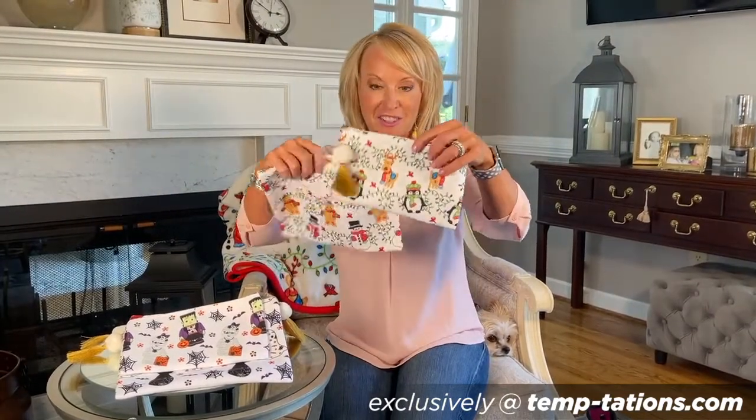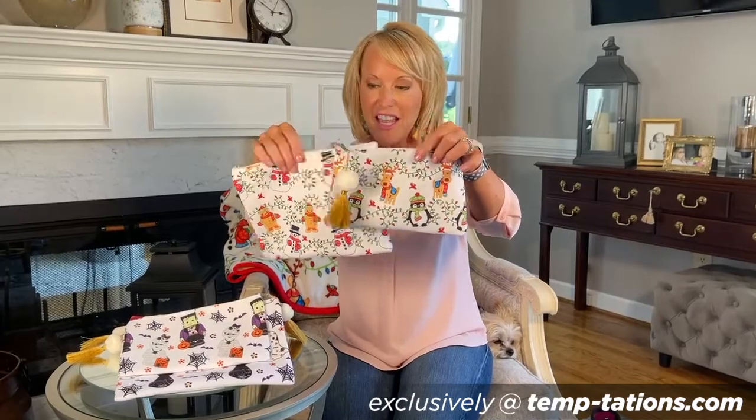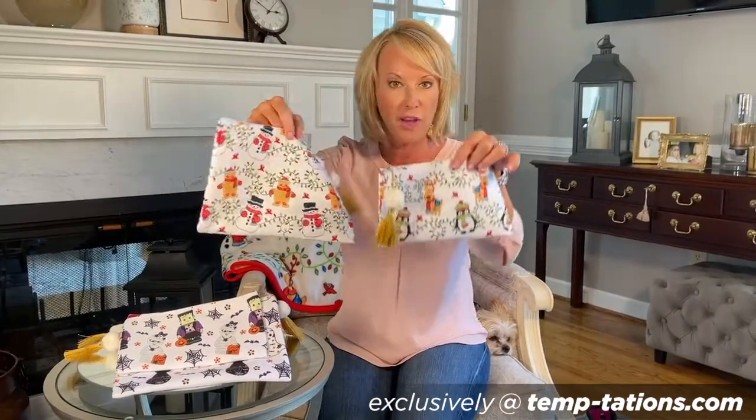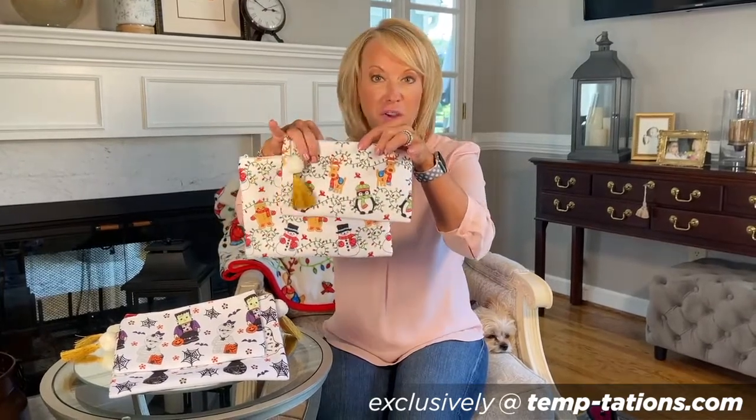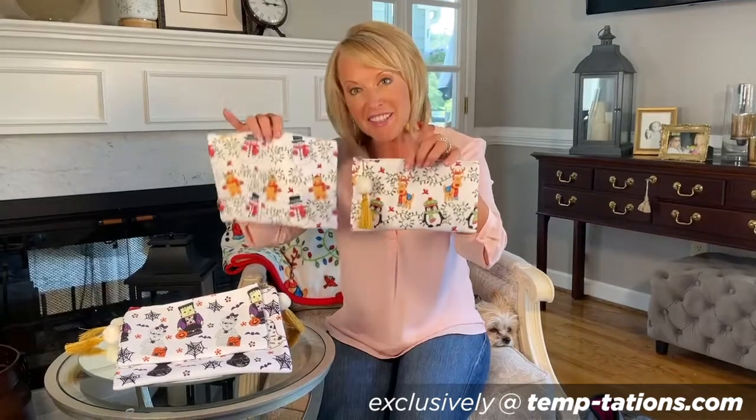And then let's not also forget, we did our whimsy in those adorable, cute C9 lights with all of our favorite characters. So all you have to do is pick which pattern you want. You get both pouches, an 8-inch and a 10-inch, and I gotta tell you, these are amazing.